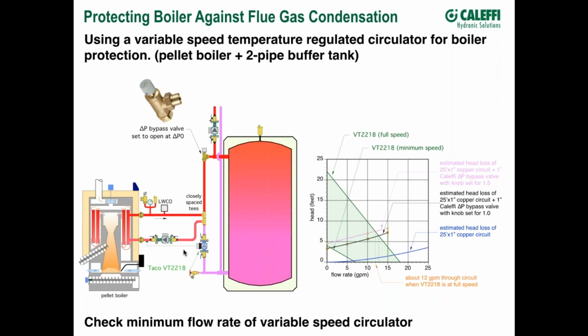The shuttle circulator, I'm just showing a temperature sensor connected to it. In fact, I've got a specific TACO circulator down that does have the temperature control function built into it. And up at the top here, I'm showing a differential pressure bypass valve that's set for about 1 PSI. And the reason that valve is in there, actually there's multiple functions for that valve.